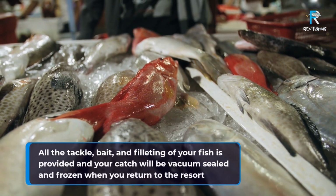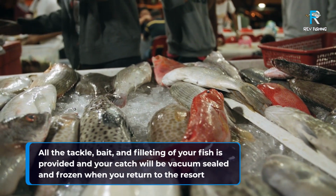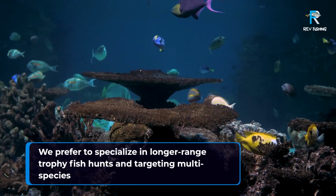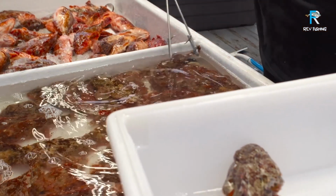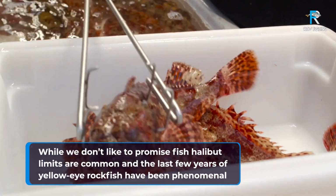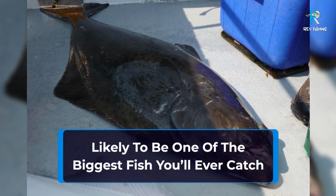All the tackle, bait, and filleting of your fish is provided, and your catch will be vacuum sealed and frozen when you return to the resort. We prefer to specialize in longer range trophy fish hunts and targeting multi-species. While we don't like to promise fish, halibut limits are common and the last few years of yellow-eye rockfish have been phenomenal.